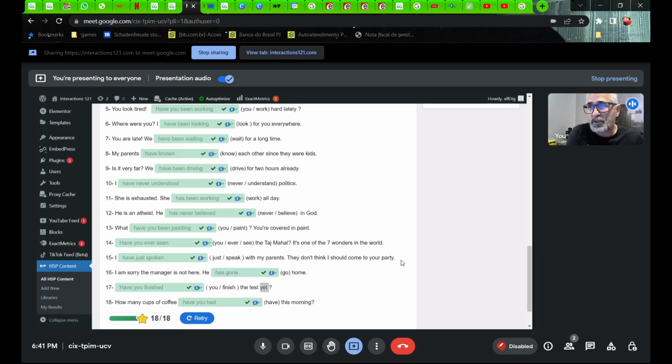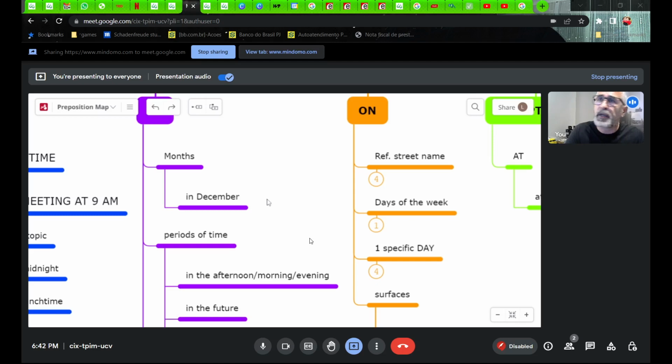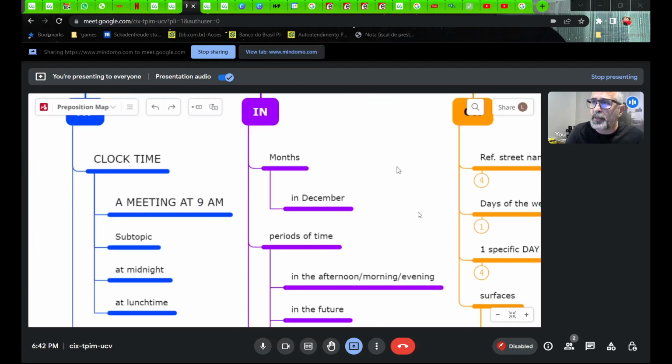My objective was to add to this list also. My objective was to add the preposition section so that you could interact with it. But unfortunately, I ran out of time, and I'm not going to be able to post them in time for you to practice with them. So what I decided to do instead was this. I decided to go over the map with you. Okay, so right now I'm sharing the map with you guys. Here's the map. And I'm going to go over the map with you bit by bit. Okay, so here we go.